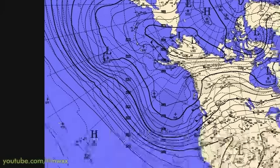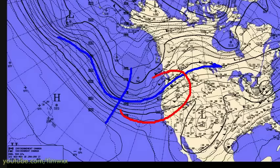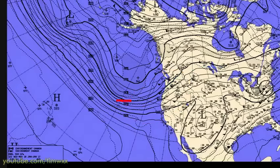And here's another look at it on the 500 millibar chart. This is up at 18,000 feet. And here you can really see the jet stream energy coming off the Pacific. Jet stream focused kind of like this. And the main trough well off the coast here. And this whole area here is a very potent area of upward motion. So we're supporting the storm track right in this area. And we've got our cold front pretty much like that.